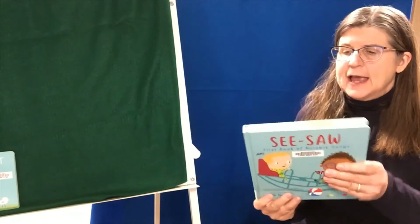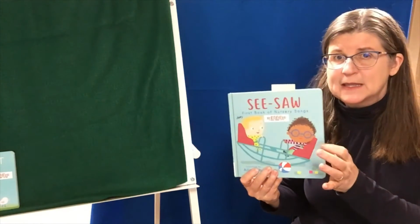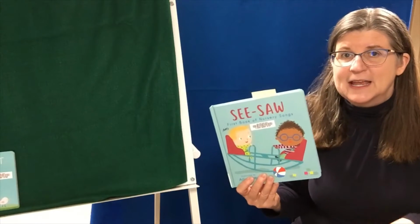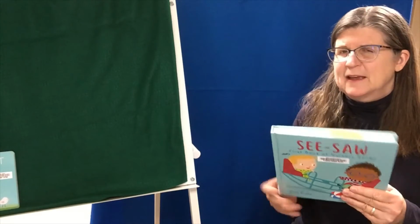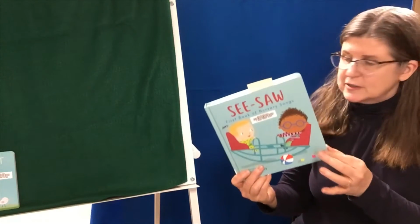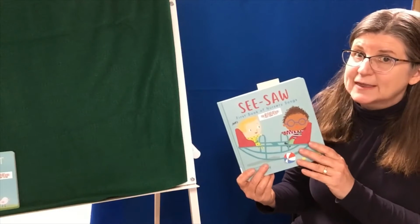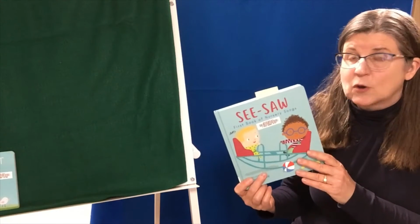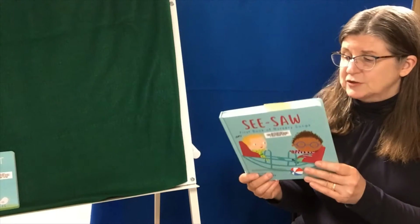All right, now we are gonna do our second book. It's called Seesaw, and it's the first book of nursery rhymes illustrated by Ailie Busby. I recommend this book highly, but you have to know what you're getting into. These are nursery rhymes, and you can learn with your baby and toddler. It has a ton of nursery rhymes. I do not think you would be able to sit through this whole book with your baby and toddler, but you can go back to it and you can also learn them yourself.